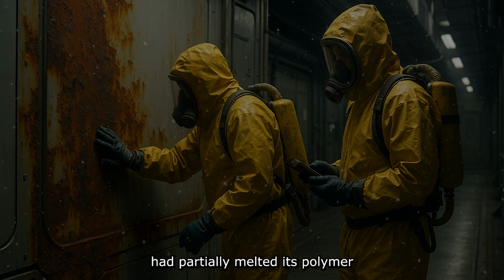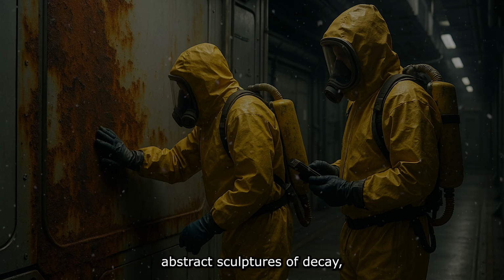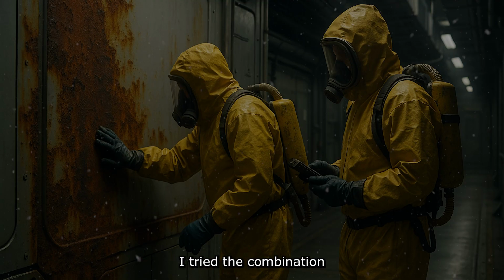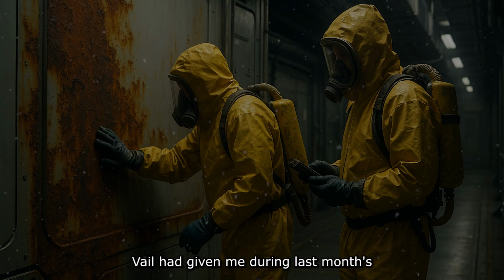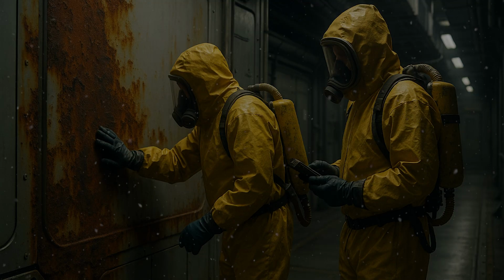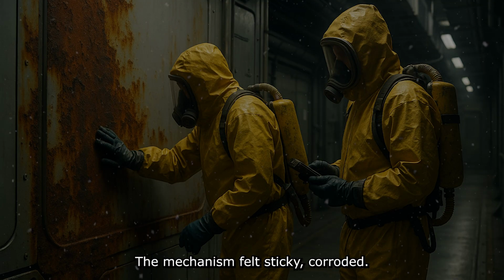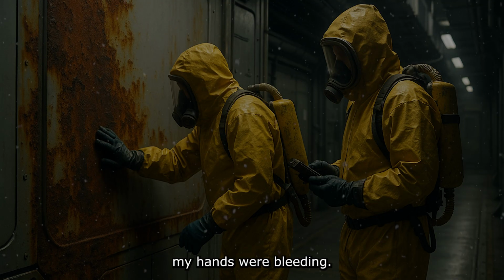Inside, Vale's desk had partially melted, its polymer surface forming abstract sculptures of decay. But the steel safe in the corner looked intact. I tried the combination Vale had given me during last month's safety briefing, the one we all pretended to memorize and immediately forgot. Nothing. The mechanism felt sticky, corroded. That's when I noticed my hands were bleeding.